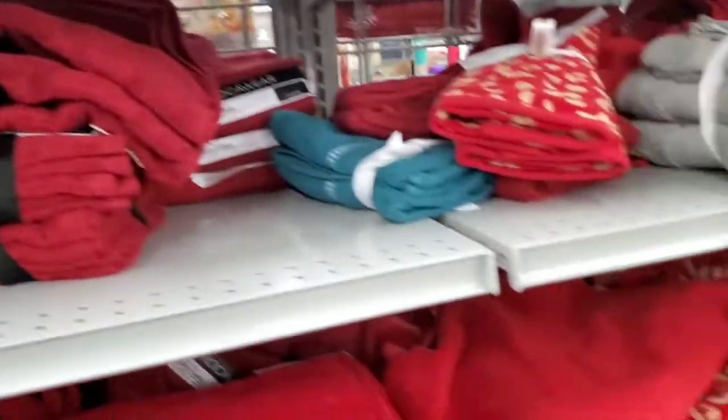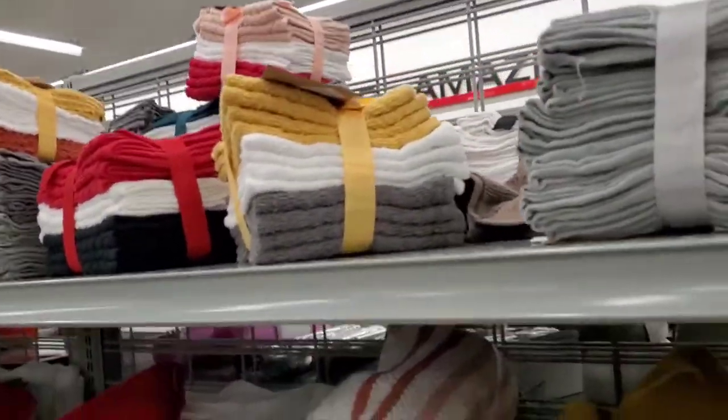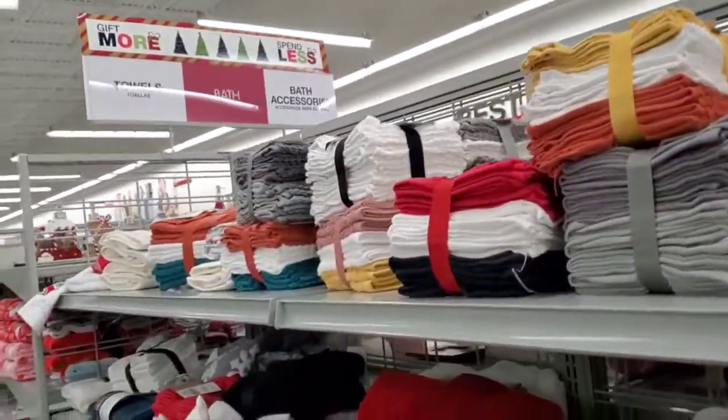Red towels. This might be a dry run. You want some face towels? Pack some face towels? They have gray and they have all white right here.